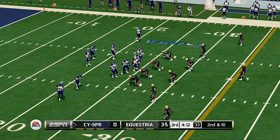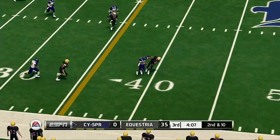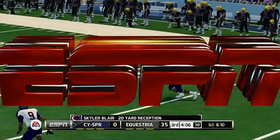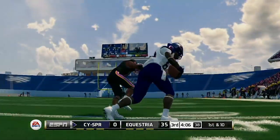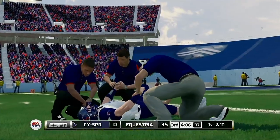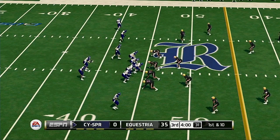From their own 25-yard line, second down. And down he goes at about the 45. First down. Never want to see a kid down on the field after a play. Not sure what happened, but hopefully it's nothing serious. From their own 45-yard line, first down.